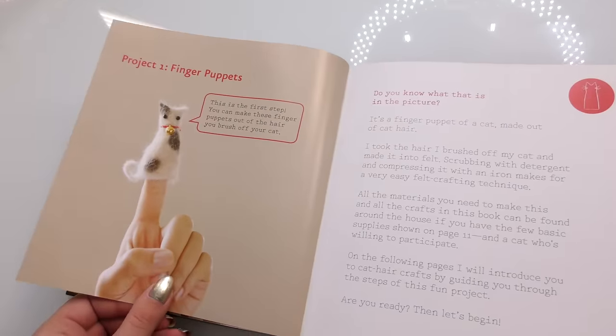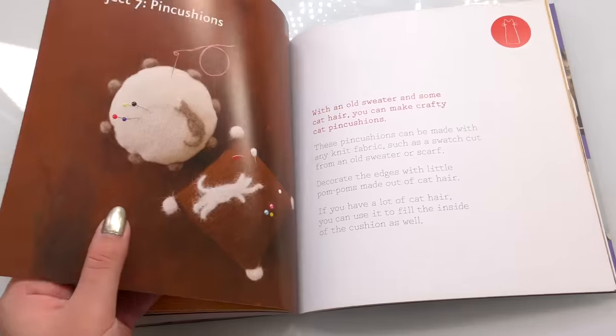Okay, so the kinds of things you can make: finger puppets, book covers, portraits, pin cushions. Okay, all right. You know, I am primarily interested in the finger puppets. Finger puppets? Yeah, that's where it's at for me. Like the one that's on the cover.